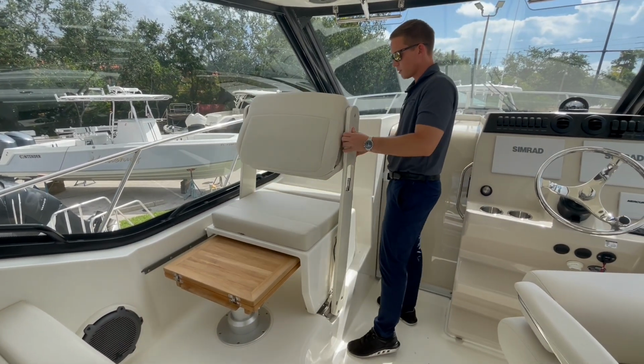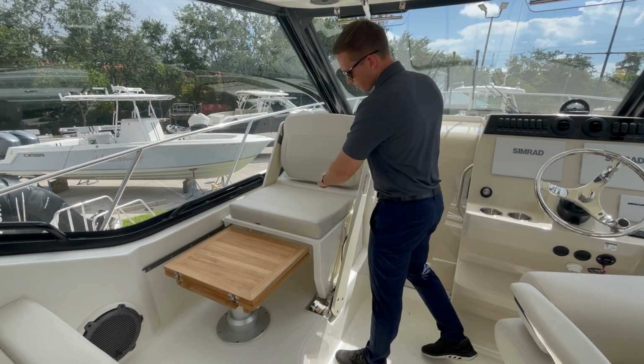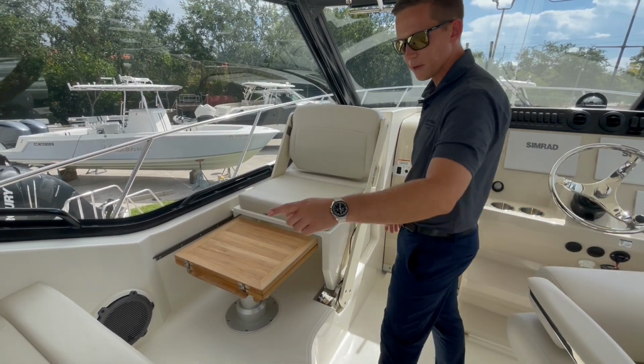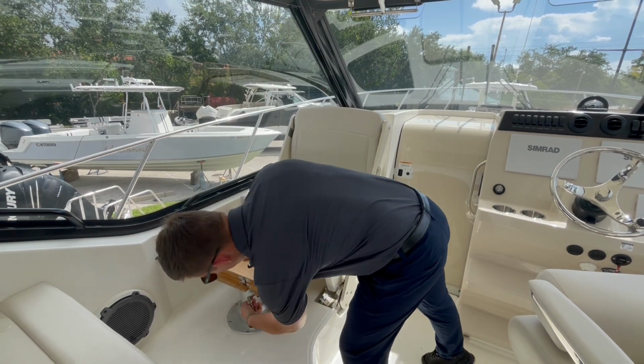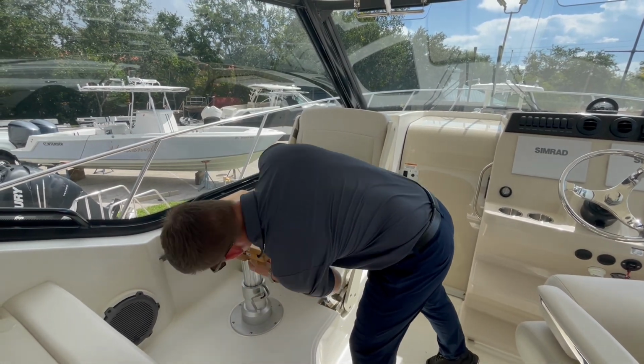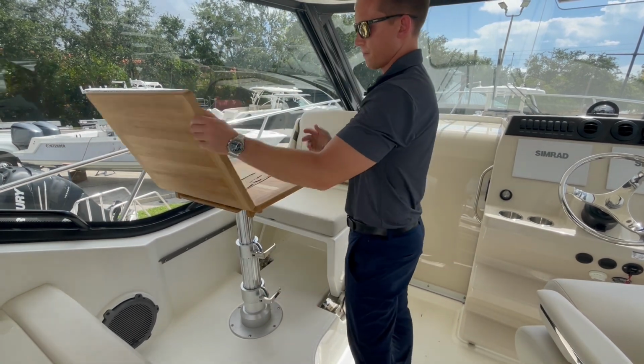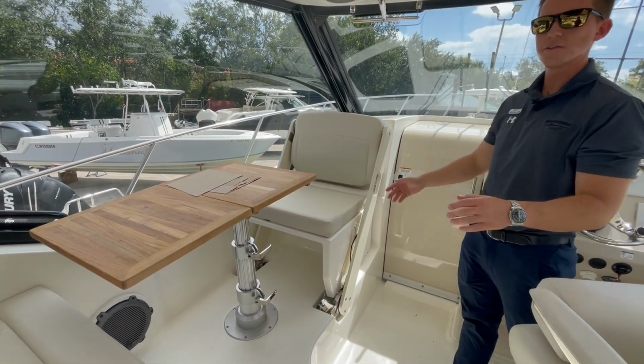But again, Boston Whaler is all about the innovation and convertible seating. So very quickly, this seat's going to flip around, as did that backrest. And then you have a nice teak table that's going to extend up. Flip this over, now you have a nice dining area.